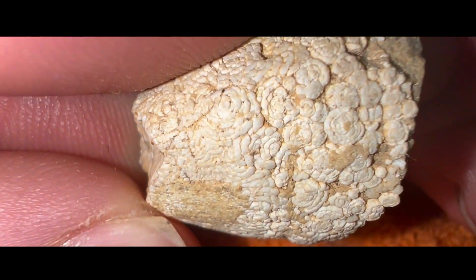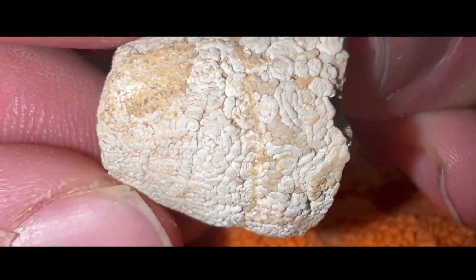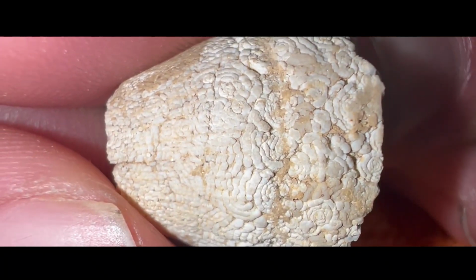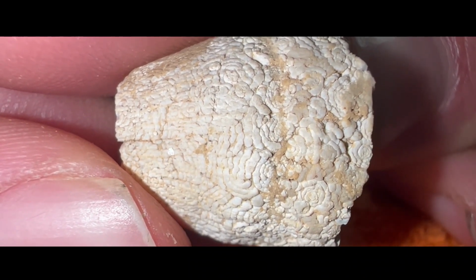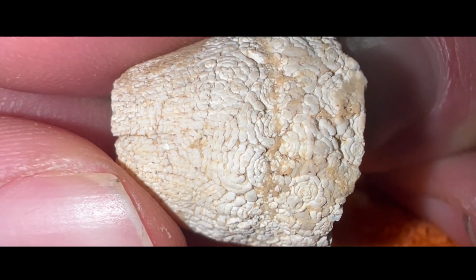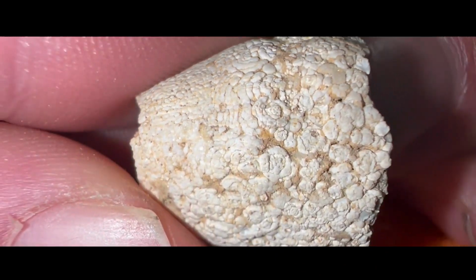And it looks so cool on the surface of any fossil. Although I've only found it on horn corals and I think one crinoid. So it doesn't happen often.